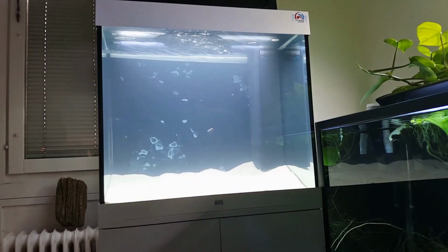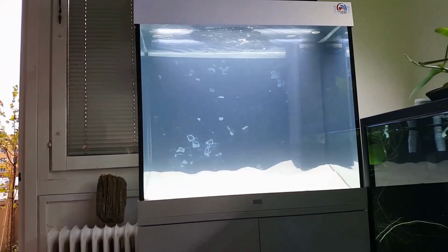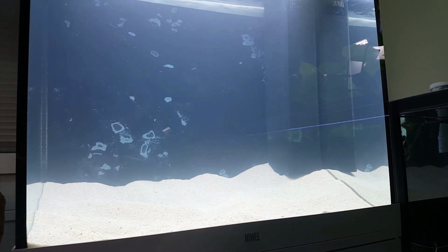So let's have a look at the mystery fish I bought. He is going to cycle the tank for me.